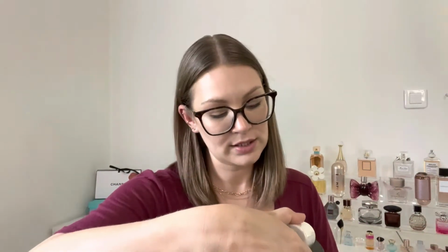Not too bad. Let's go on to the highlighters. So let's just get these loose ones out of the way. I have the JCat Luxe Pro Powder and Pearl Luminizer. This is talked about. I think Taylor Wynn talks about this quite often. It's so cheap. It's like, how can I not grab it?